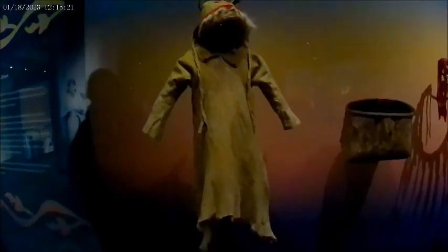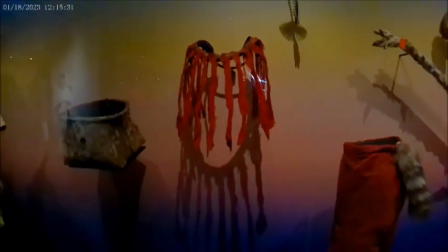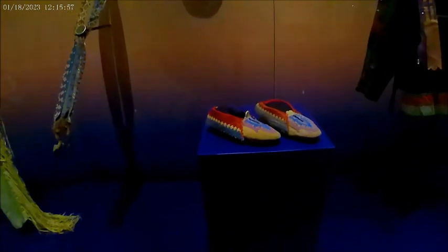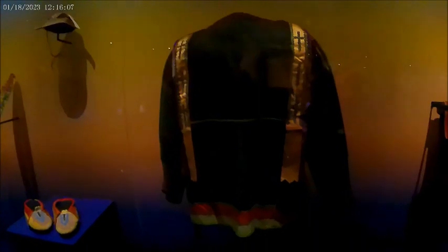That's a child's coat. This is a bark sap basket. It's a stickball game. Man's hair ornament right there. And tiger tails. This is a woven mat. Really pretty. Man's leggings right there. This is a beaded necklace. Moccasins, baseball cap, the way they made these are really very, very pretty, very beautiful.